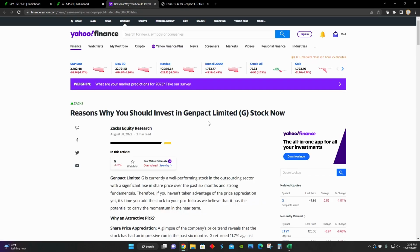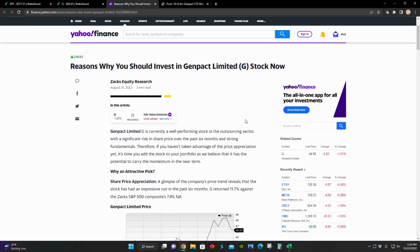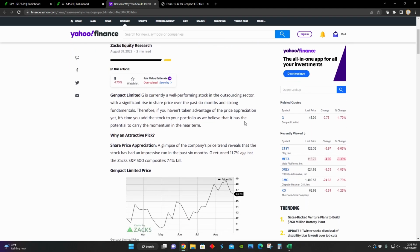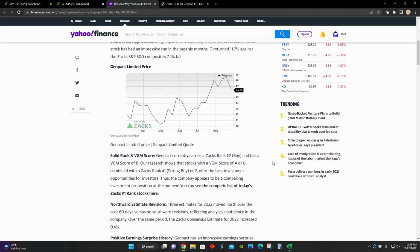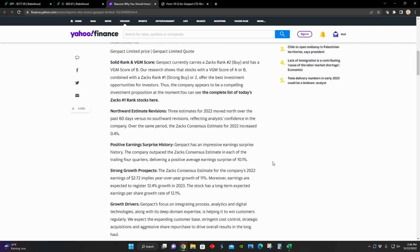And so right here, we can see this article that I found on Yahoo Finance talking about a few reasons why they believe that Genpact could present a good buying opportunity. In particular, they talk about how over the last 6 months, they've had an impressive run, returning around 11.7% to their shareholders compared to the S&P 500's fall of around 7.4%. And so they think that this recent run-up in the stock price could potentially carry over into the near term for people who add the stock to their portfolio at the moment.